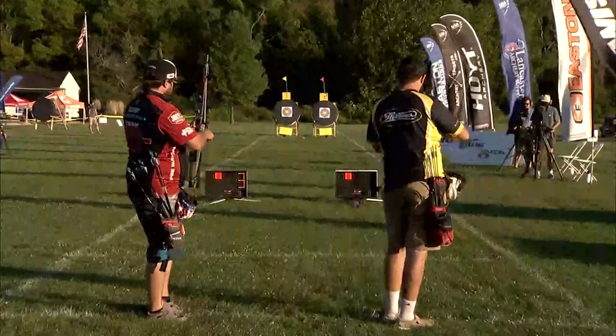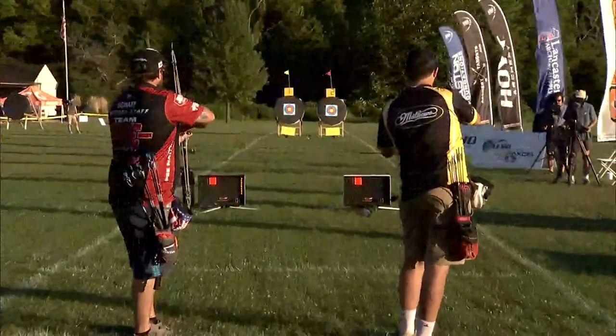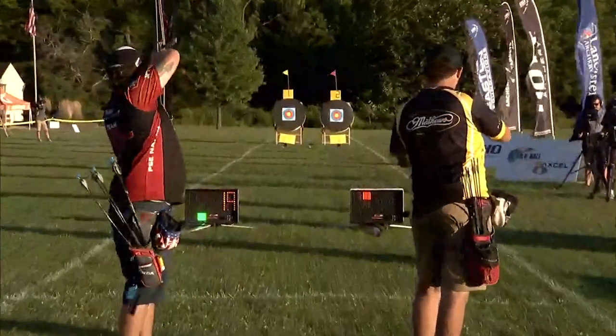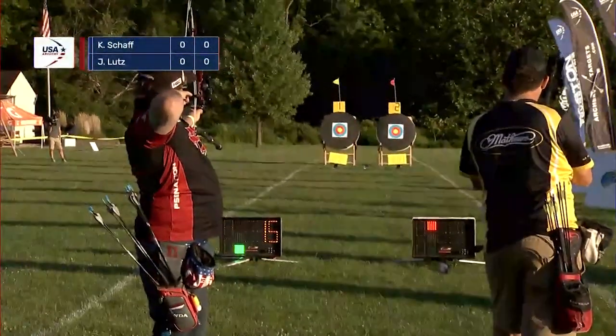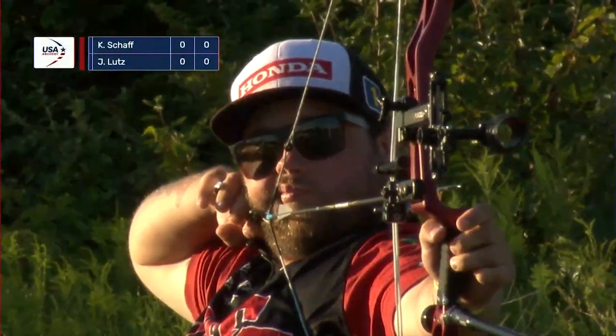Kris Schaff comes in here as the number 4 seed through elimination matches. Jimmy Lutz, the number 3 seed. And of course, these two archers represent the United States at the world level as well on the team.